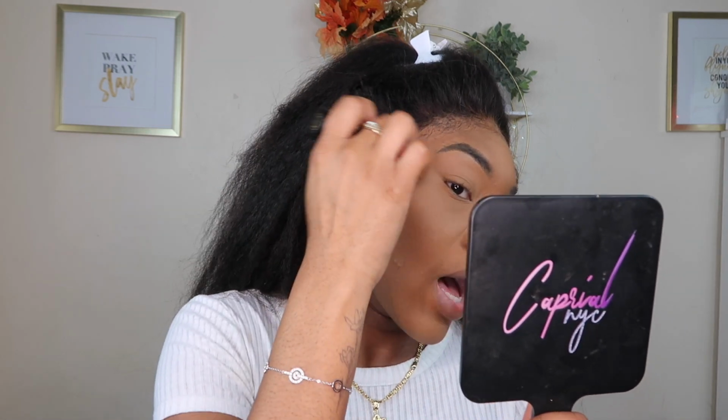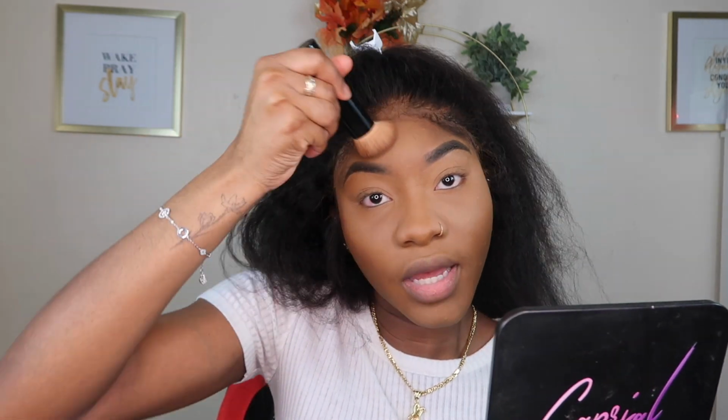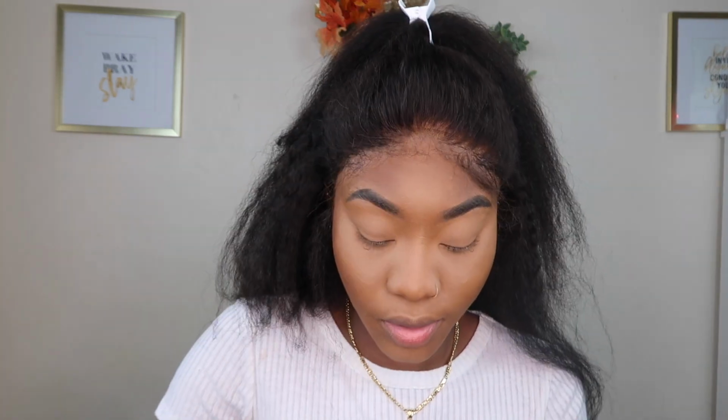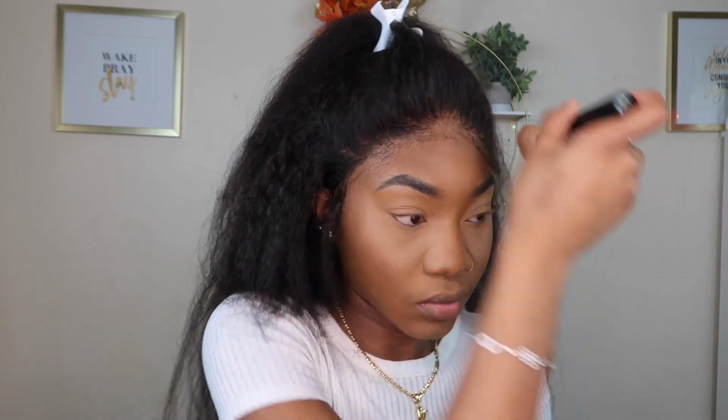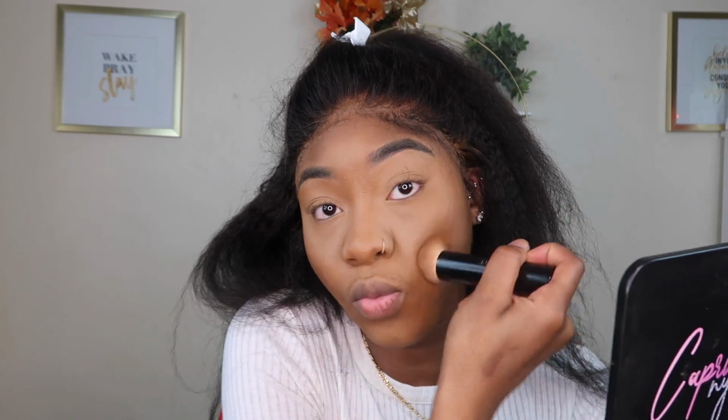So I just, you know, contour my cheeks. I like to brush in an upward motion like that, and I just do it until I feel like there's enough color back in my face. And I get into my forehead around where we highlighted, just to bring that, again, color back into our face. And then we're gonna get to the other side, again, in an upward sweep motion. That's how I like to apply my contour. It works for me. You could do what works for you, but I'm showing what works for me.